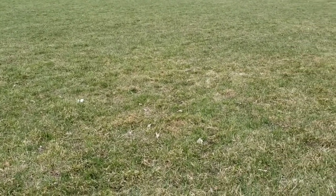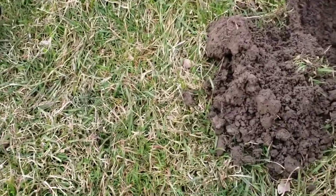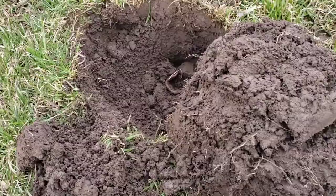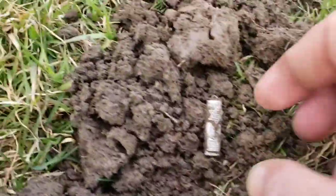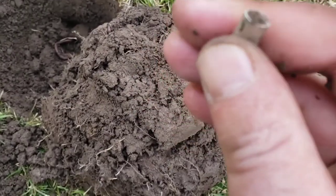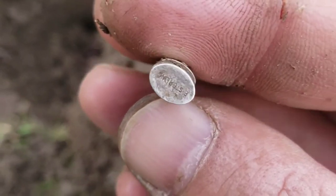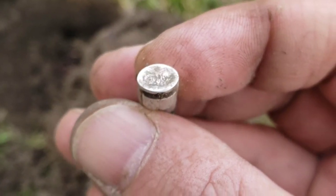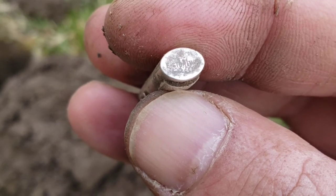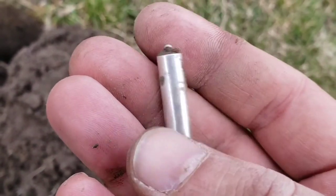All right, so I guess I got myself a nice jewelry day. Got a fairly deep one, 6 to 7 inches. Sounded sort of like a penny, a little bit lower than a penny. Look what popped up. I'm pretty sure that's a silver pendant. What do I have here? What does it say? Actually, I think it's sterling. Not very heavy. They're usually empty inside, but it is silver. Awesome.